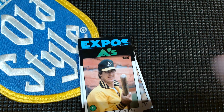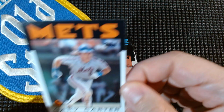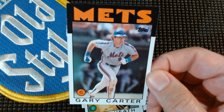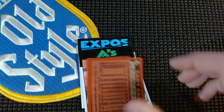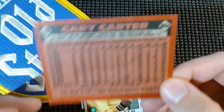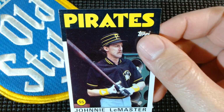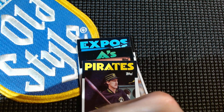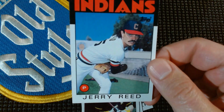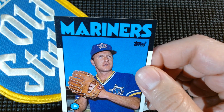Mike Heath. Alright, we've got another Hall of Famer. Kind of repeating myself with these guys. Off center left to right a little bit. 60-40 maybe. Mr. Gary Carter when he was on the Mets. Alright. Johnny Lee Master. Not the guy from Smokey and the Bandit, I think, but Jerry Reed. Snowman, Jim Beatty.